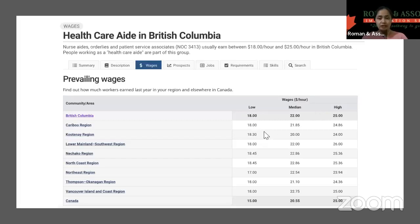So we have three categories for wages. Of course, we have low, median, and high. For British Columbia, the low wage is already 18 Canadian dollars per hour. For the median, it is already 22 Canadian dollars per hour. And under the high category, it is already 25 Canadian dollars per hour. So should you want to check other communities or areas, you may just choose from the options. Then you check what the prevailing wages are under the low, median, and high categories.